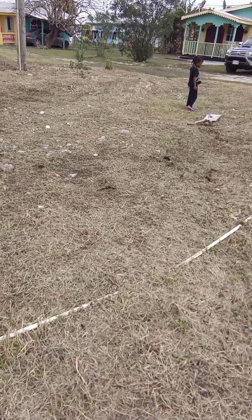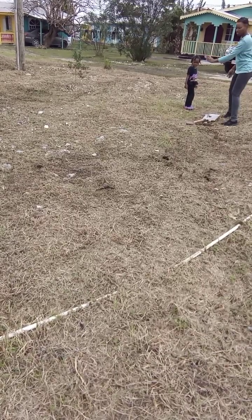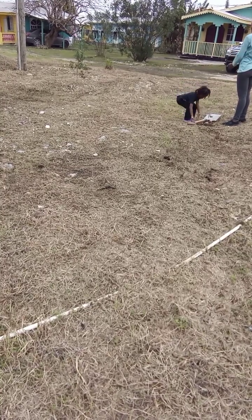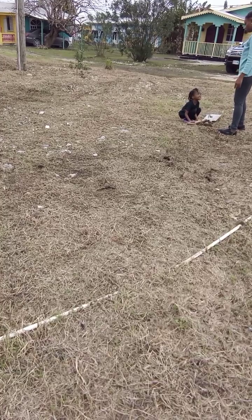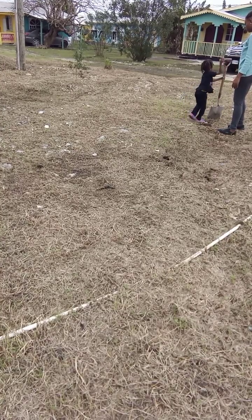So my daughter got a bicycle for her birthday. So I wanted to do the driveway so she can have somewhere in the yard to ride her bicycle, and that way I can just look out and see her, so she's not actually leaving the yard or going down in the lane. So yeah, let's get these videos on the way.